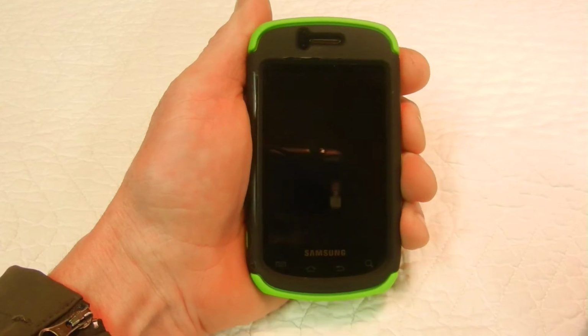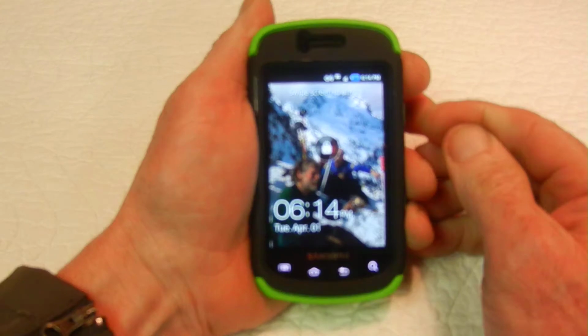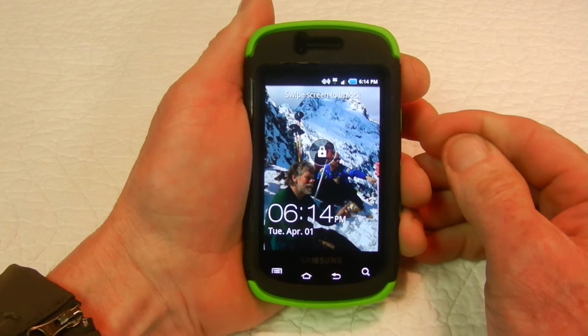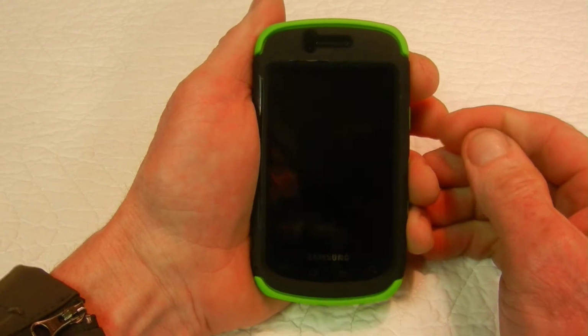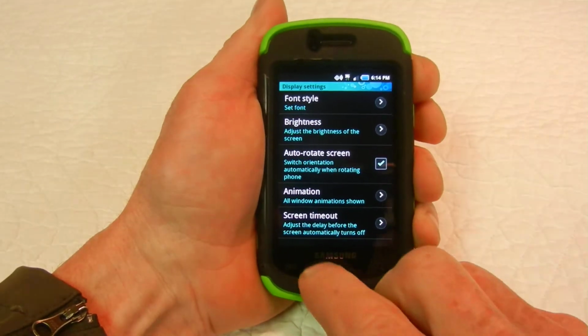I wanted to give you a quick demonstration of this Samsung Galaxy Proclaim telephone. This comes from Straight Talk, and it's a pretty cool phone. Let me swipe it so it's opened up here.